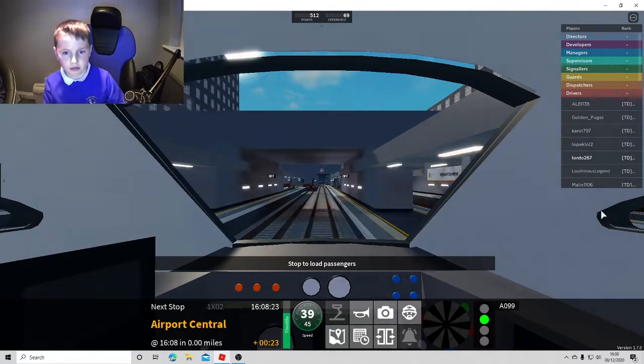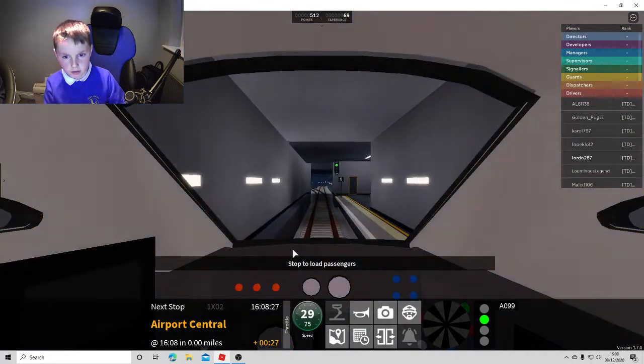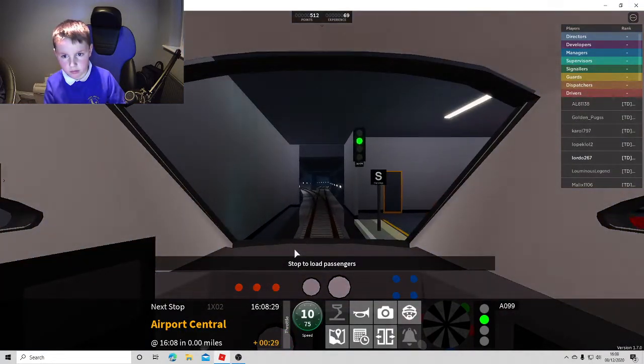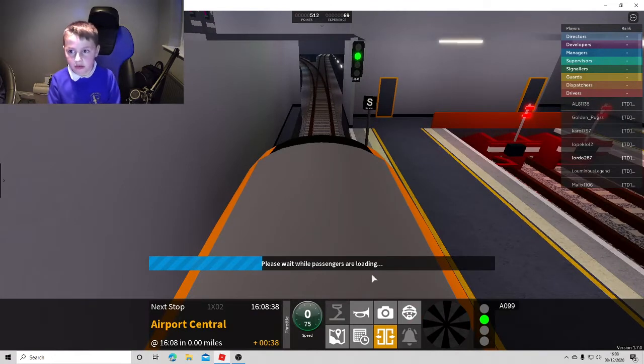Can we stay here for a second? First class is located at the front of this train. This is Stepford Airport Central.